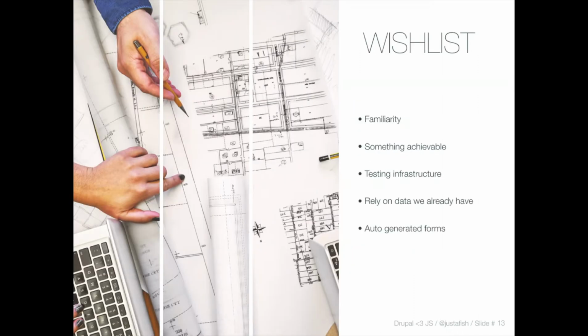So here's my wish list for how I hope this initiative pans out. I really would love if the thing that we build is familiar to JavaScript developers. So tons of people are learning JavaScript now. It is mind-blowing. Every time we go to a meetup in London, it's just a sea of people. And I'm always amazed how quickly people are picking this stuff up, people who've never coded, in there straight away. It's really great.